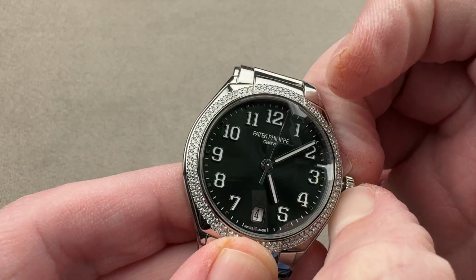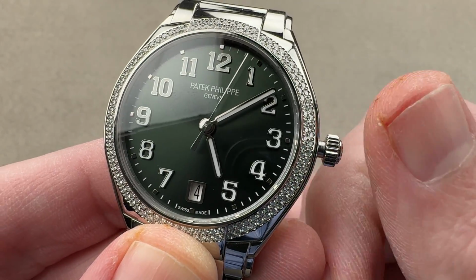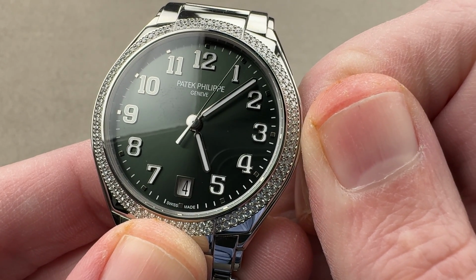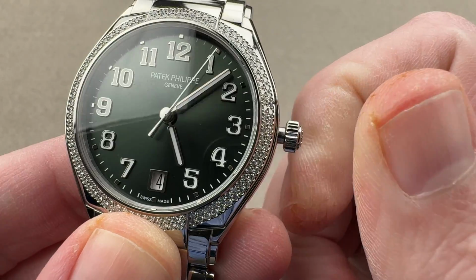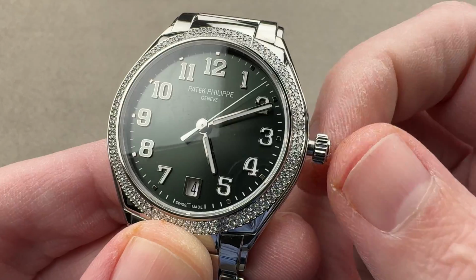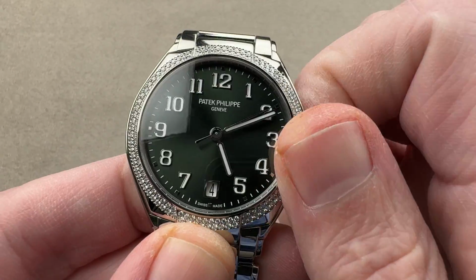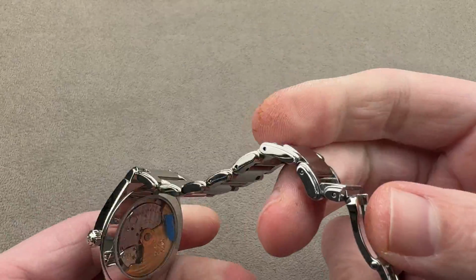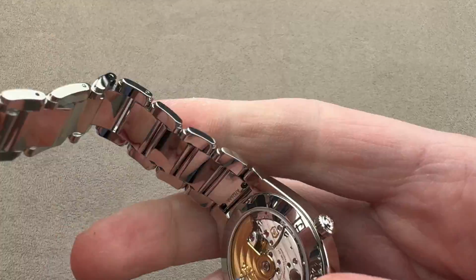Now, as you can see, this watch uses the old 324 caliber, which means although we don't have hacking, we can always apply a little bit of back pressure when we wish to stop the seconds hand, and then we simply allow the seconds hand to resume. We also have a quick set system for the date. Roll it all over.